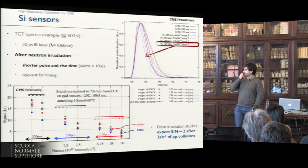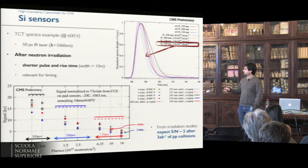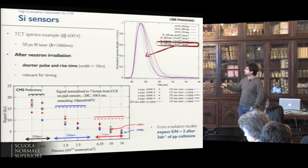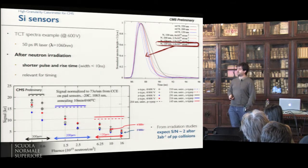So for the silicon sensors, this is showing the pulse for charge collection. This is with a test with laser. And so it has to be a very fast pulse because we're talking about 25 nanosecond bunches, so the energy has to be collected very fast. And this is all normalized by area, but it's showing the effect of after irradiating with neutrons up to levels which are well above the luminosity of the HL-LHC. And there is an interesting feature here that the pulse shape actually gets shorter and the rise time also gets shorter. And so the width is within 10 nanoseconds. So this is good and it's actually relevant for timing.